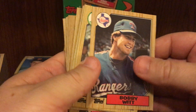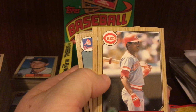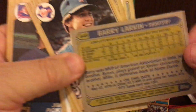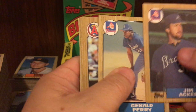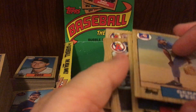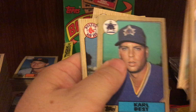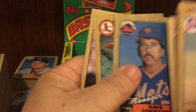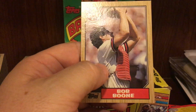All right, Bobby Witt, Tony La Russa. Barry Larkin, just made the Hall of Fame a couple years ago, as a second-year card. Has a son that played basketball, I believe, at University of Miami. I should know that. I live in ACC country. Gerald Perry, Sean Dunston, Dunning, Gary Templeton, Carl Best, Scott Fletcher, Davey Johnson with the mustache, Buddy Herzog, Bob Boone.